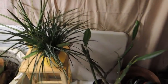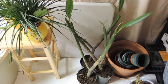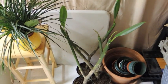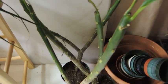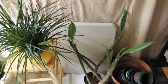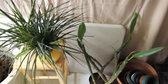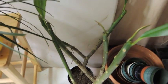Off to this side here is my plumeria that I brought in from the garden. It's looking pretty good. It's obviously not really putting out any leaves, but it's dormant. Let's get a little closer here. The stems are still nice and plump. They're not shriveling up at all, so they're absolutely perfect. All the other petioles where we cut the leaves in half have fallen off, so it looks good. Oh, except for this one. But there it is. It's gone.